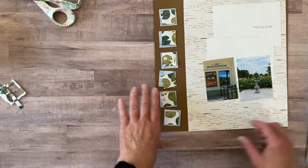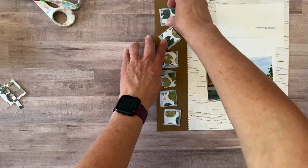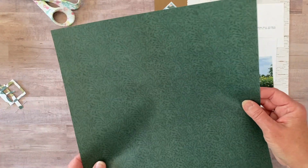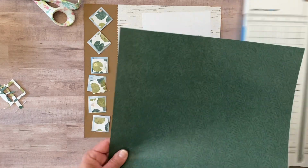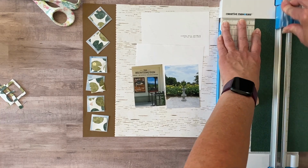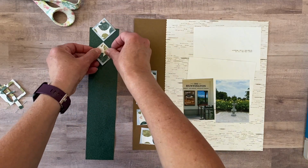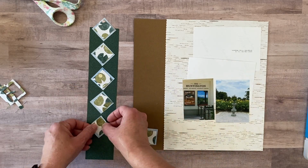Okay, so there's the 6 that we're going to use for that. And now I'm going to actually turn these like this, but I need to get another piece of paper. So I'm going to bring in this paper. It's the same one I'm going to use on the other side, and I'm going to use this as the background for the border. So I'm going to cut a 2.5 inch strip. And then I'm going to place it like this down the border.